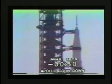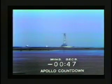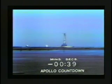Seconds away from the Apollo 11 liftoff. All the second stage tanks now pressurized. 35 seconds in time. We are still go with Apollo 11. 30 seconds in time.